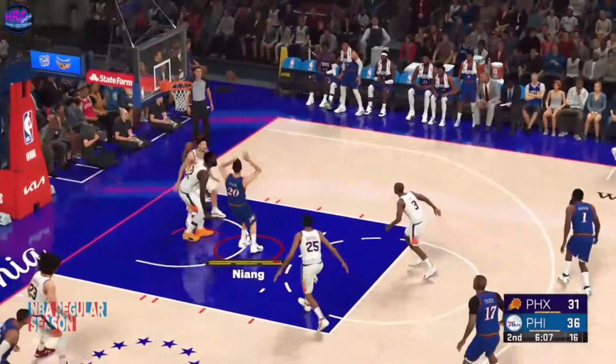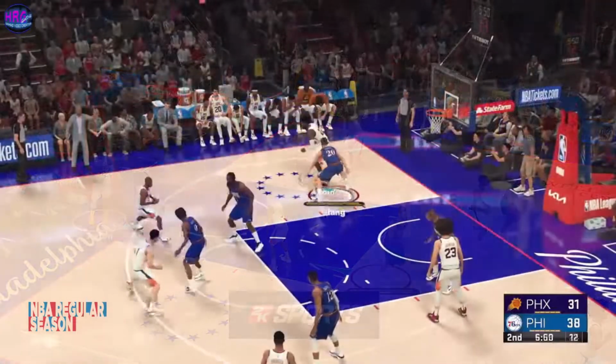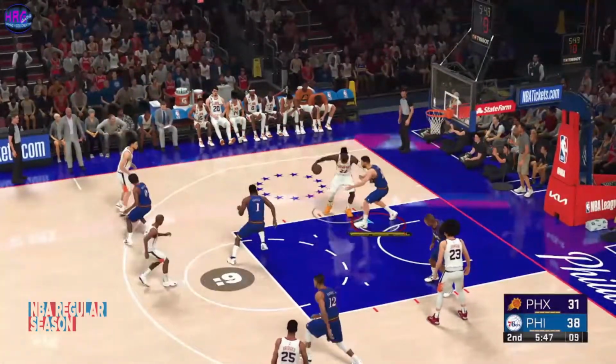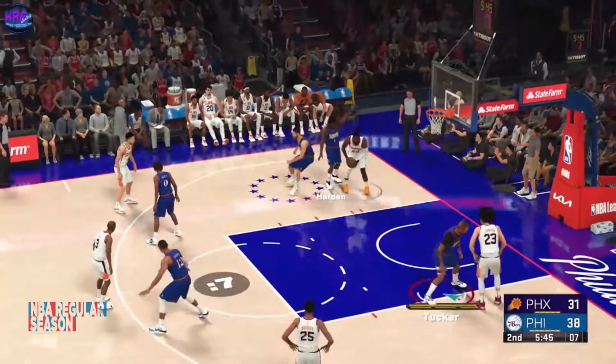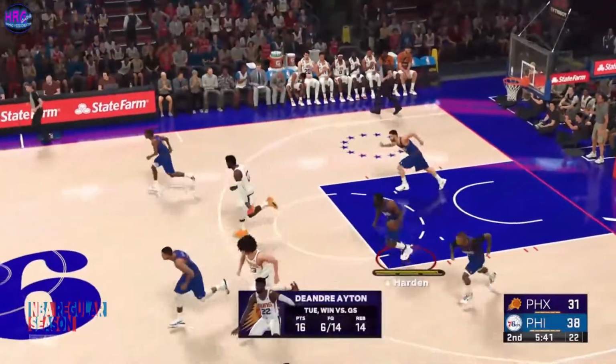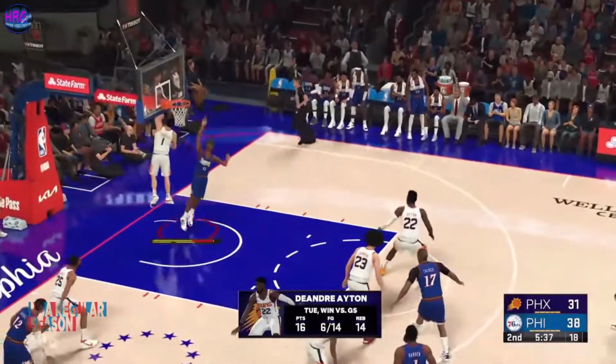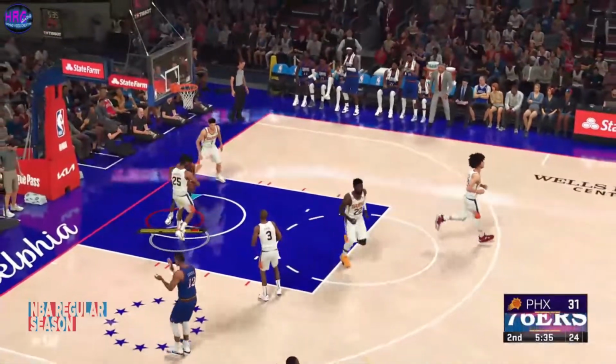Maxey passes to Niang. That one good for two. Hey, guys, they continue. Ayton inside. He's coming off a 16-point game against Golden State. And he also positioned himself perfectly to grab all those rebounds, guys. Can't forget about the fundamentals. Maxey, up and in, off to an efficient start, 2 for 3 from the field.